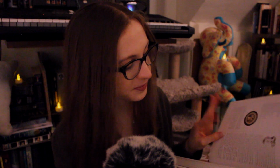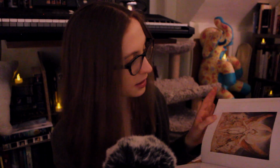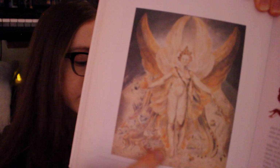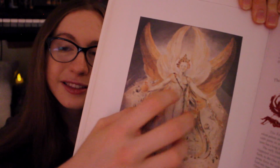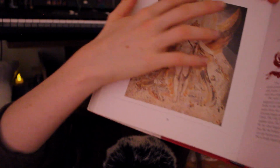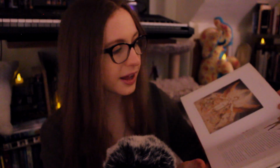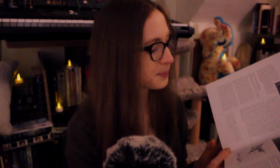But there's lots of very beautiful illustrations of angels in here. And they're not new illustrations, they're historical perspectives of angels. The book itself is very, very interesting. It's one of my favorites as far as interesting takes on Christian history goes.